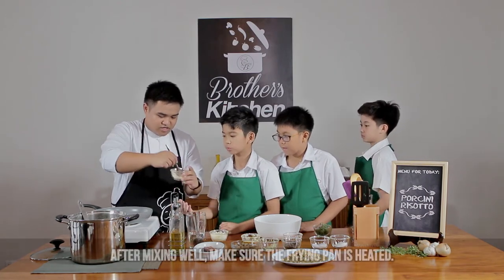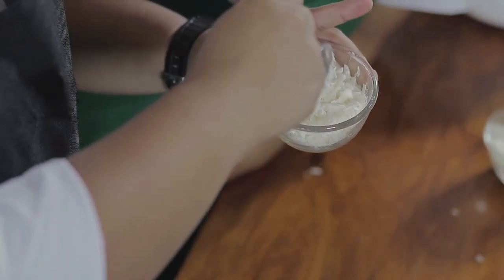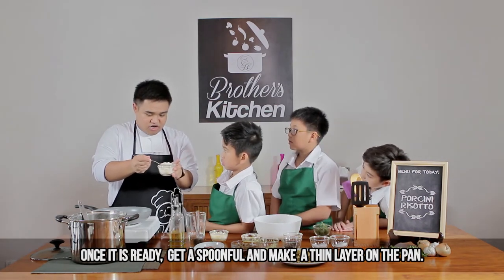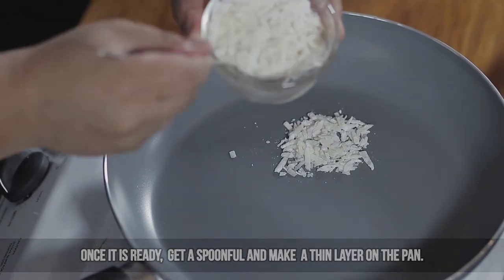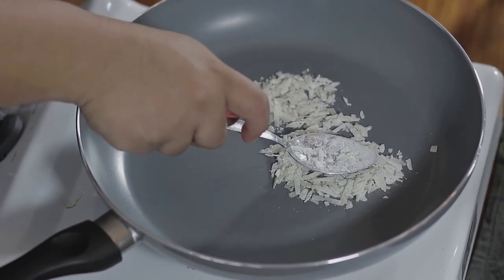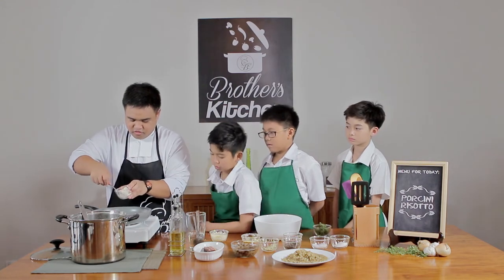So once this is mixed, make sure that the pan is heated, well heated, to mid-high. And once it's ready, we'll take a spoonful of the mixture and then make a thin layer on the pan. So what this will do is that it will melt the cheese and it will create a sheet of Parmesan cheese. And we'll wait for it to cook a little more.